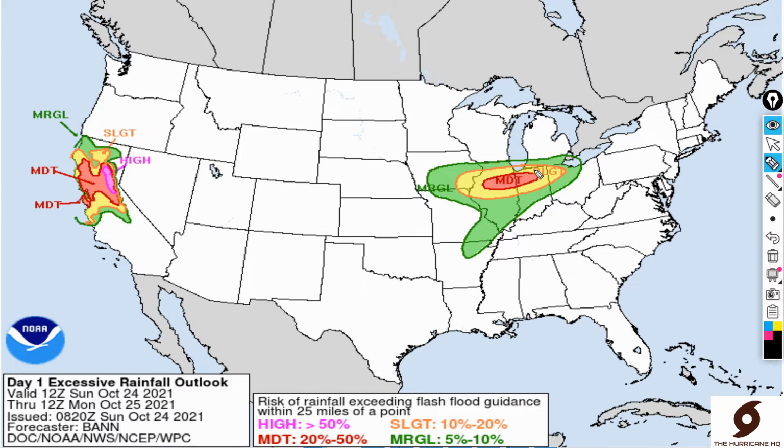So that moderate and slight areas, really where you have to watch out for that flash flooding, as flash flooding is a pretty big concern in that area.